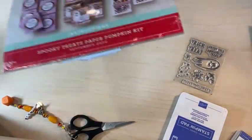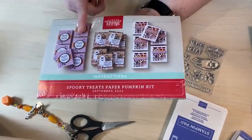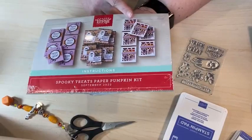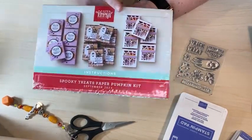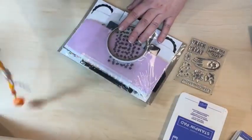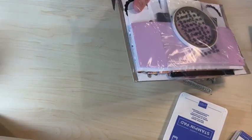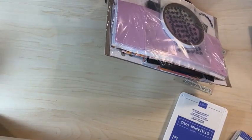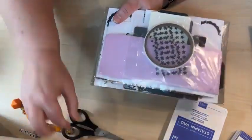All right, what are we making today? Oh, we are making treat boxes, and there's 3 different kinds. Looks like there's 6 of each. So good amount of treat boxes here. So let's open this up. Now, the first time that you get a Paper Pumpkin kit, you're also going to get a stamp block so that you literally have everything you need in order to create these kits.